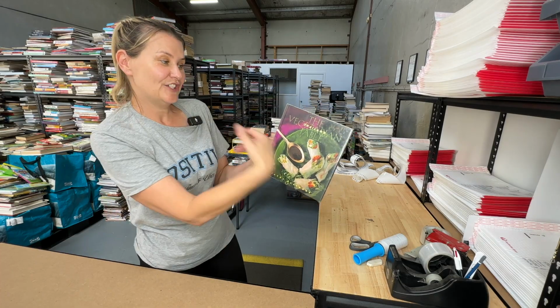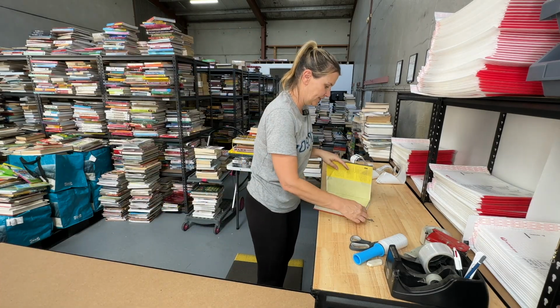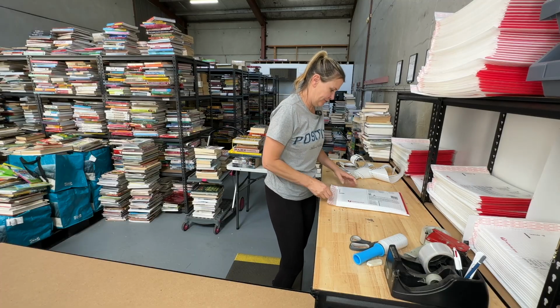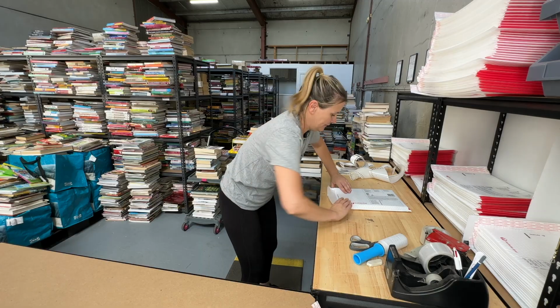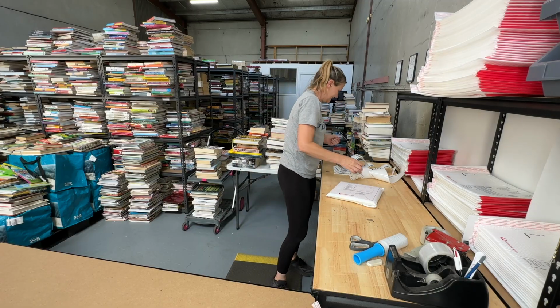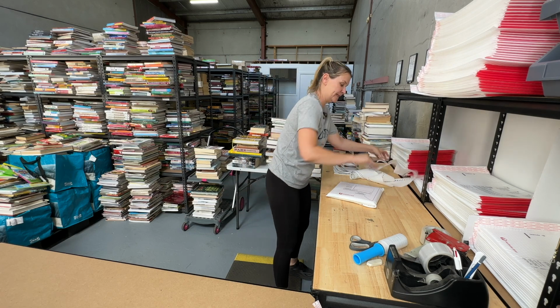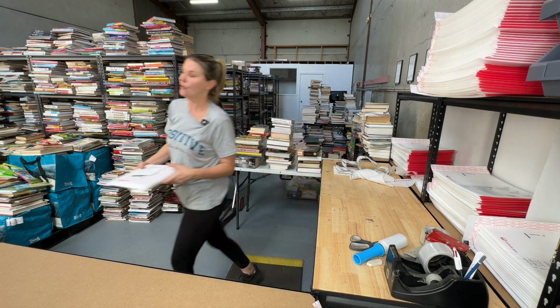The Vegetarian Thailand Table, so just a little small cookbook here, more vegetarian food. And that one has just gone out on the coupon. It's been listed since, well, in April 2023, quite a long time. So I took a 40% offer on that, moved it out the door for $12.